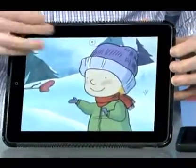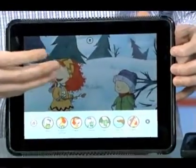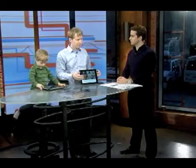So the idea is that these apps all feature all the artwork and the animation. We have some great voice acting in here, and all the activities are meant to be very gentle, very easy to use, very kind of no-fail experiences. So we spend a lot of time testing these with children so that they can play with them and make sure that it's a really fun, rewarding little experience.